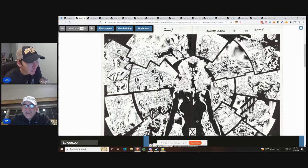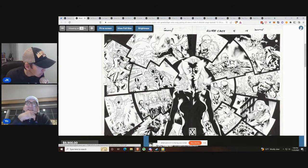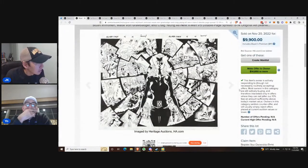This is the little nephew page. Triptych, yeah, the issue one and two cover. That is sick. So from that perspective, I was interested in how this would do. How did it do relative to what you were thinking?